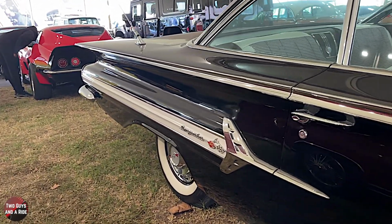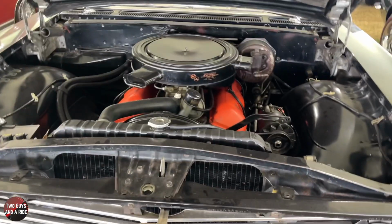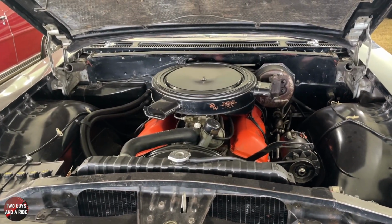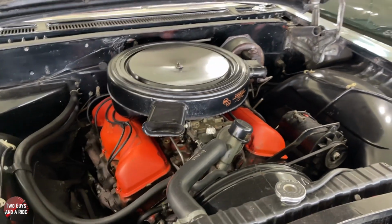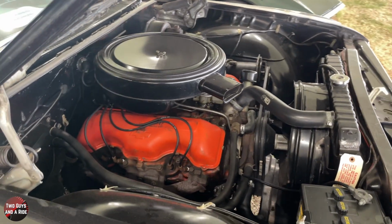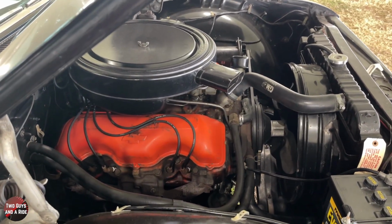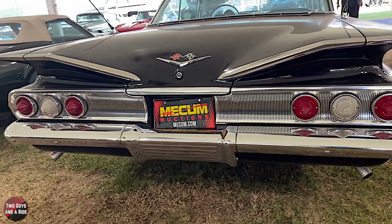Now this is an original unrestored car. It does have that Tri-Power 348 cubic inch, 335 horsepower engine. It's coded T109 FE, indicating it was built with a high-performance solid lifter cam, 4-speed manual transmission, 3 2-barrel carburetors as well. Boy, this thing's got some power.